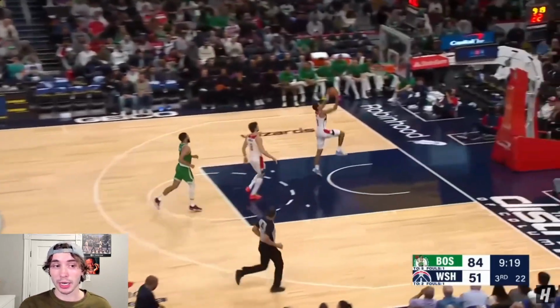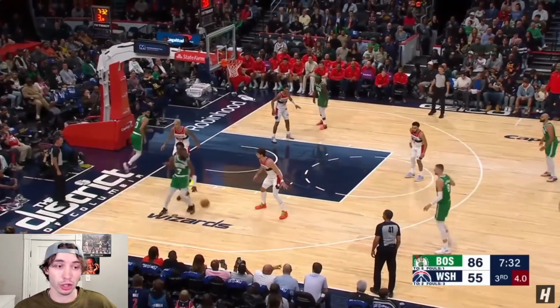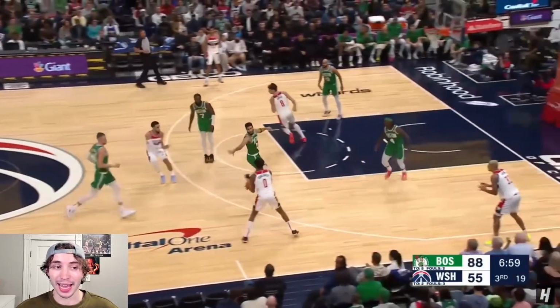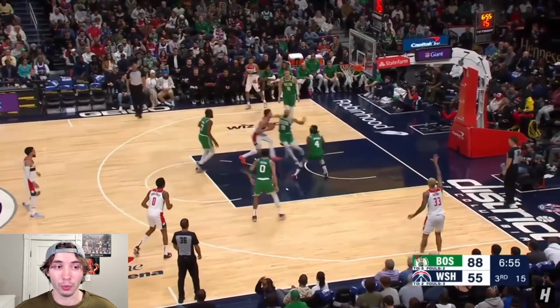Because Peyton Pritchard is not looking like how he looked in the preseason, which is understandable to an extent, but he looks like a shell of that guy. And it's a confidence thing. Jalen gets it going with a running righty hook. That is not a shot maybe I've ever seen him take in a Celtics uniform, but why not?